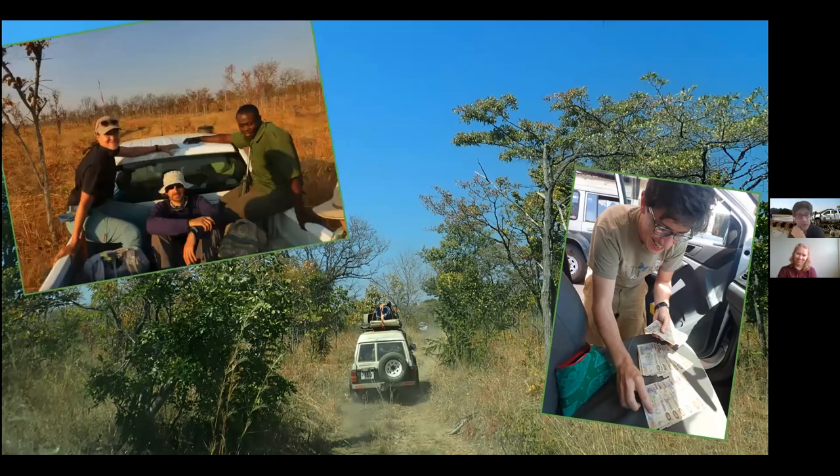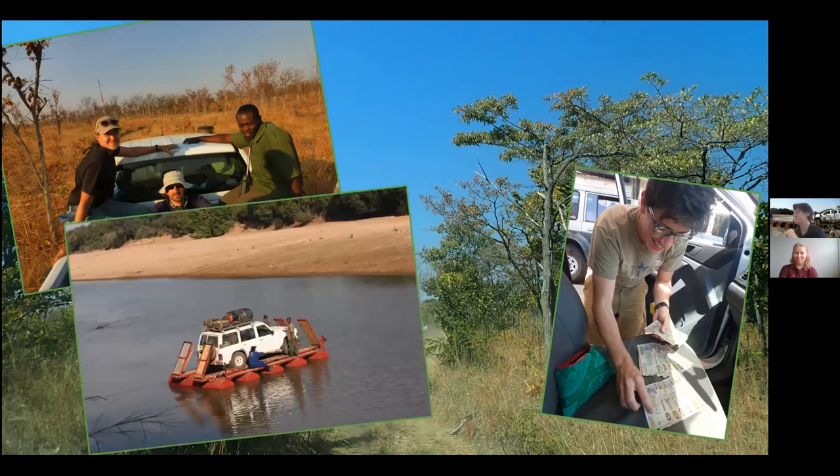That's our scout. When we're in the parks, we always have a scout with us. You can see he's got a single action, bolt action rifle. That's mostly to scare away animals if they get to be too aggressive. There's also poachers he has to worry about, so that's kind of his job too. But he's not going to shoot any animals. He's just going to make them run away from us if they get too close.